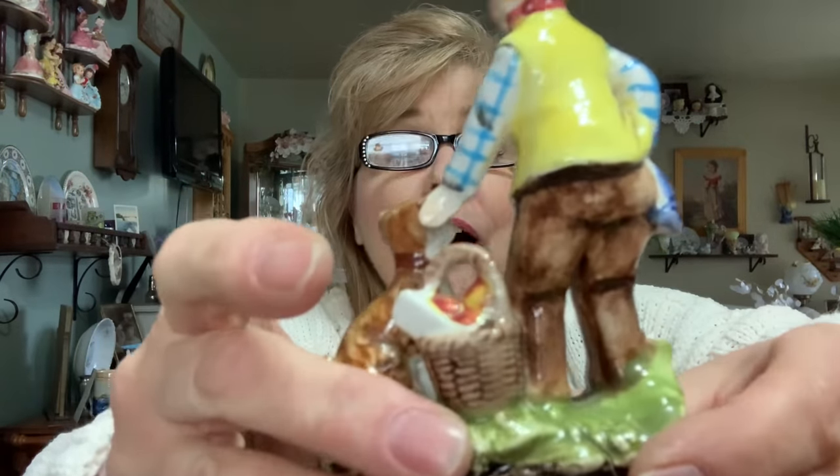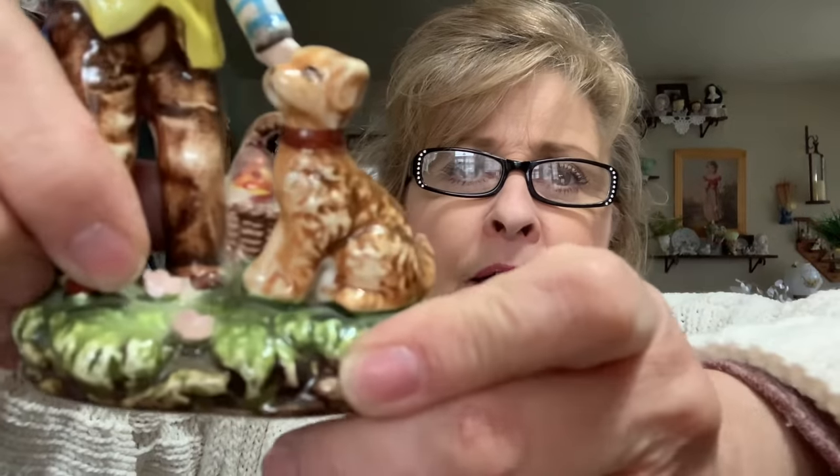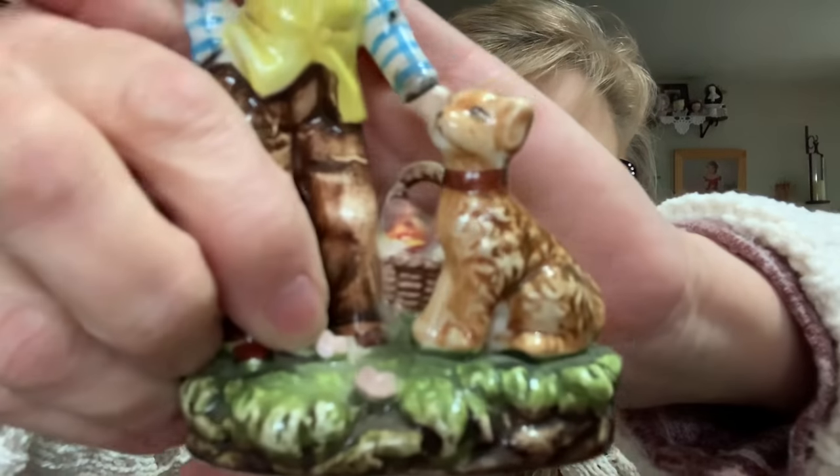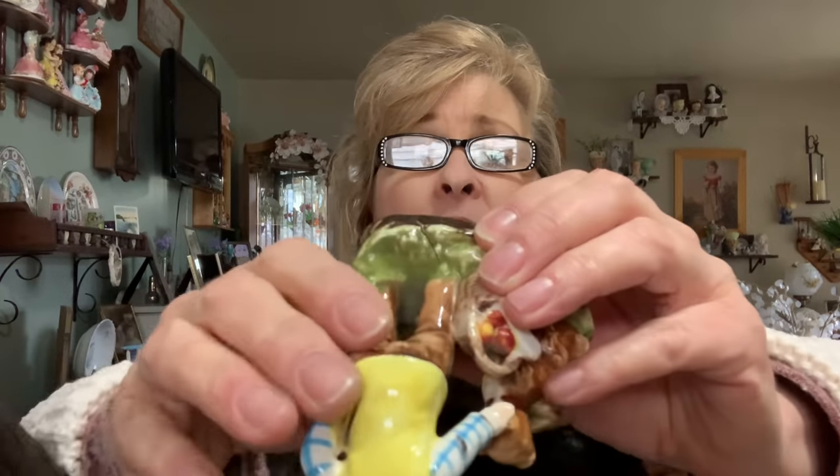I just love this. Now, there is a little teeny boo-boo on this one flower. I don't know if you can see it. No, you can't see it very well. But other than that, beautiful little figurine. I love it. I'm sure it's a Japan piece. It's very lightweight, so I would bet my Bippy that it's a Japan piece.